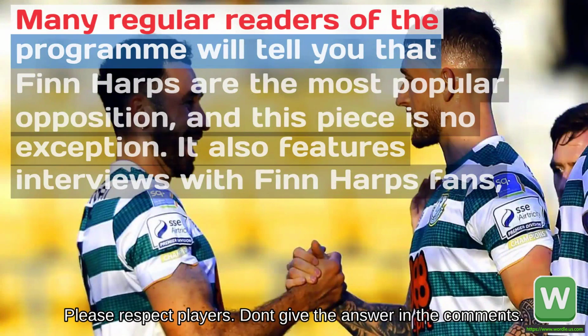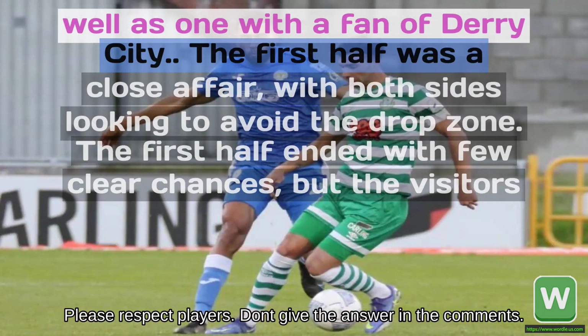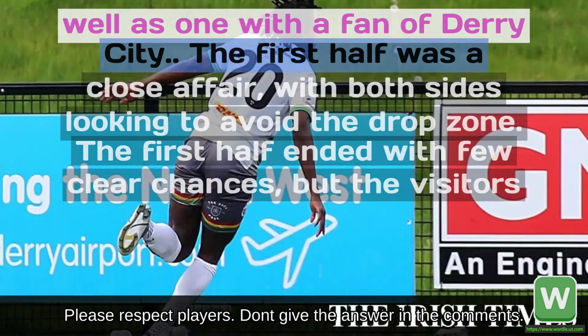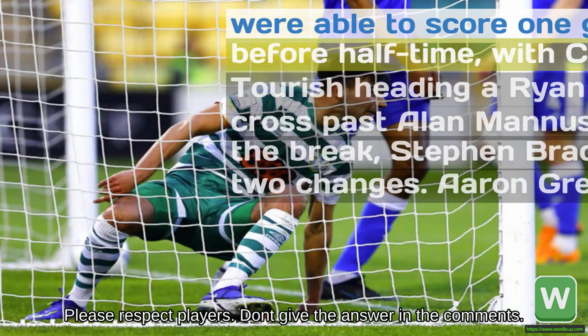The first half ended with few clear chances, but the visitors were able to score one goal before halftime, with Connor Torsh heading a Ryan Rainey cross past Alan Minnis. After the break, Stephen Bradley made 2 changes. Aaron Green was introduced and Adomas Emaku replaced Graham Burke.